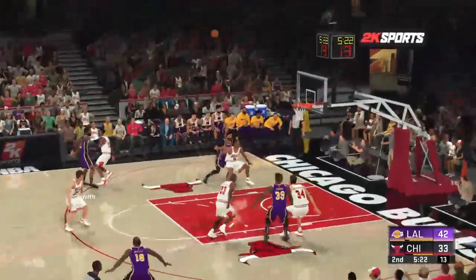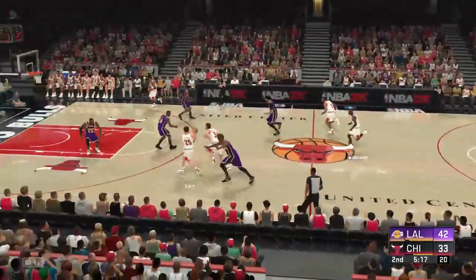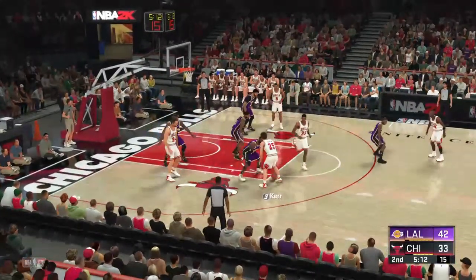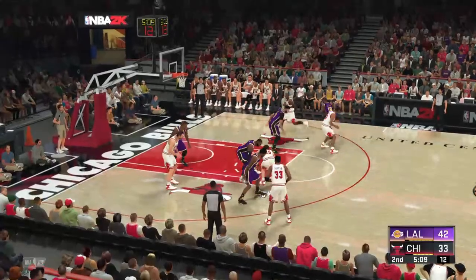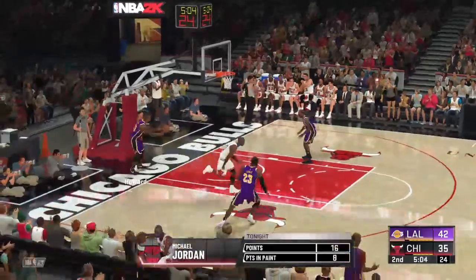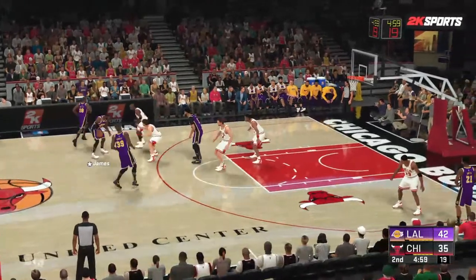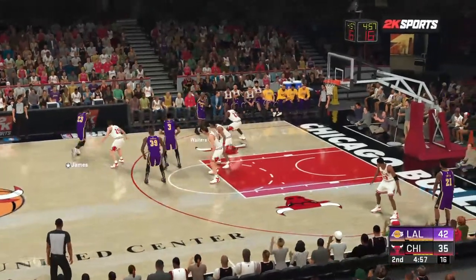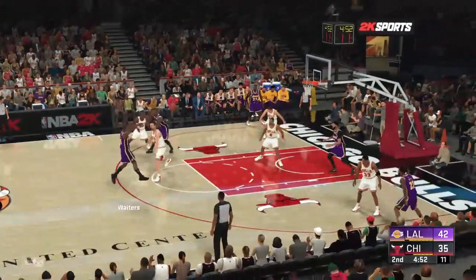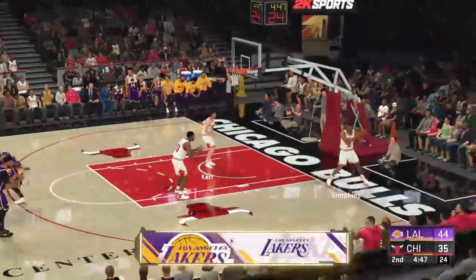Smith outside. That three off the mark. Bulls trail by 9. Kerr against LeBron. And slam dunk by Jordan. And you know how that play's going to end. Jordan in the air, adjusting effortlessly. Waiters on the wing. All alone. Here's Davis. Again, the Lakers shooting it with more confidence now.